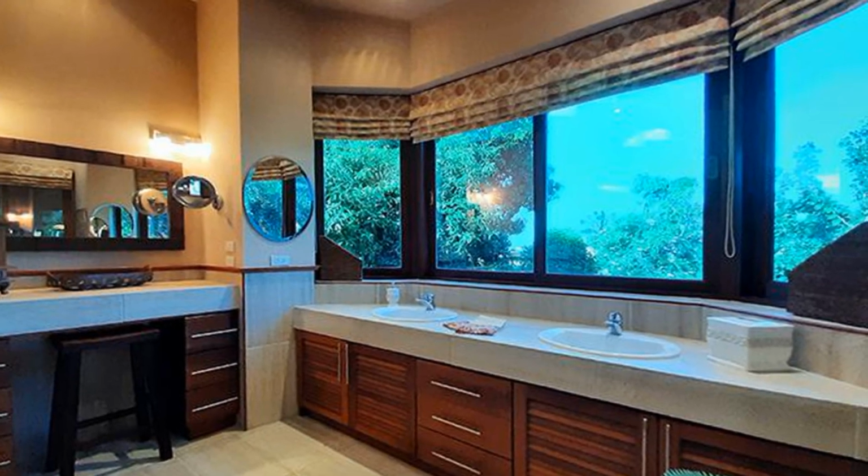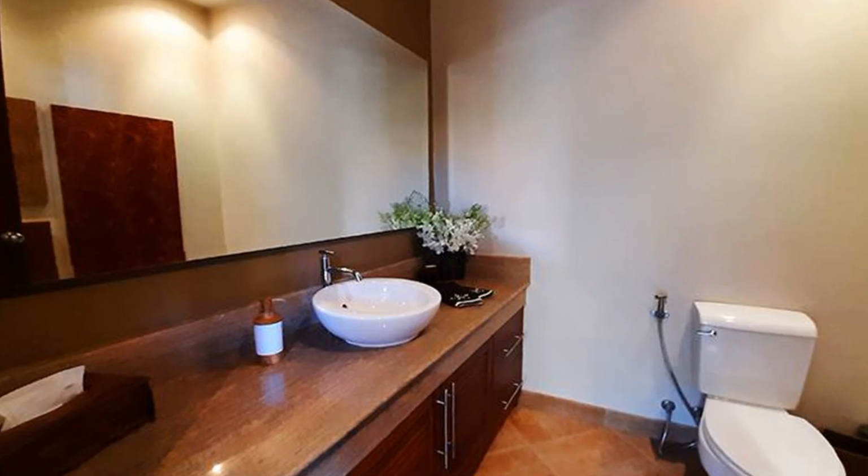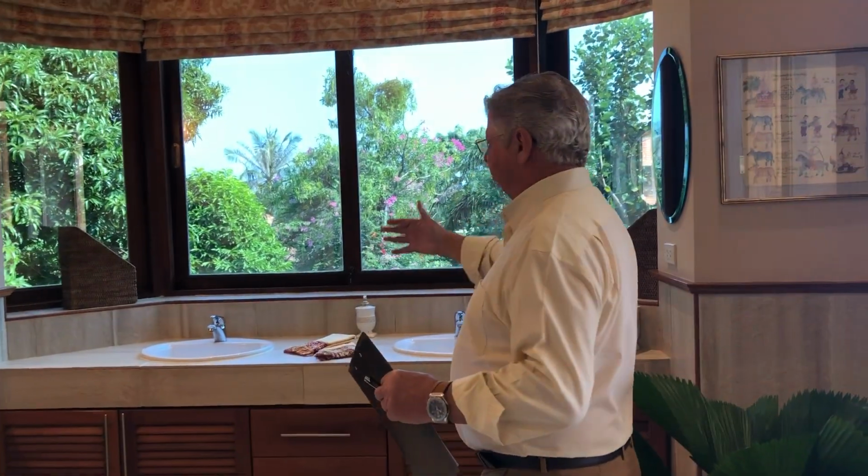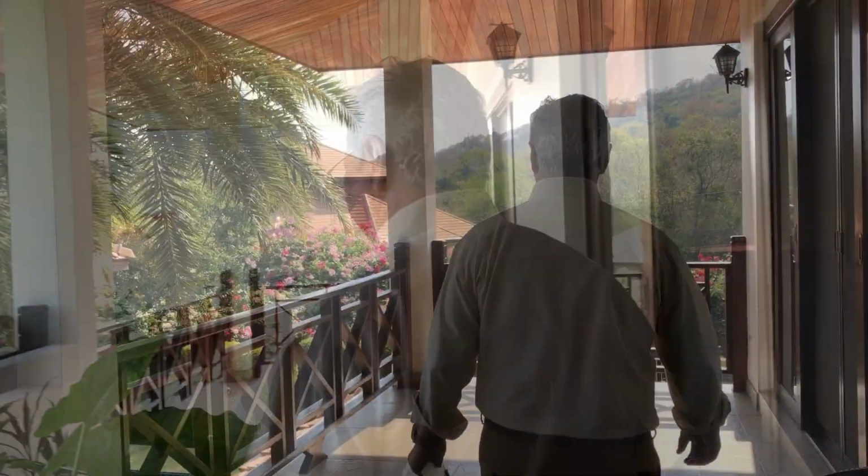Also from the bathroom, you have access to the balcony. Double sink, beautiful view while you're brushing your teeth. And again, I'm very, very enthusiastic about the bougainvilleas, the colors here.